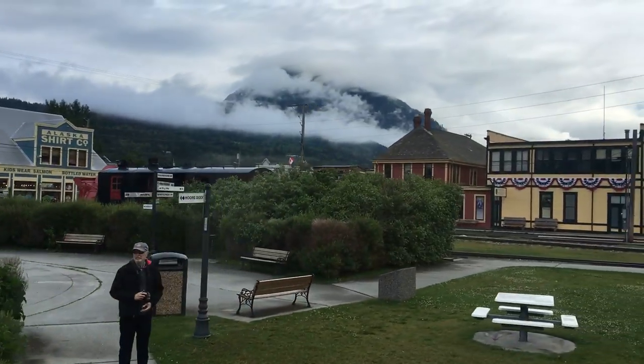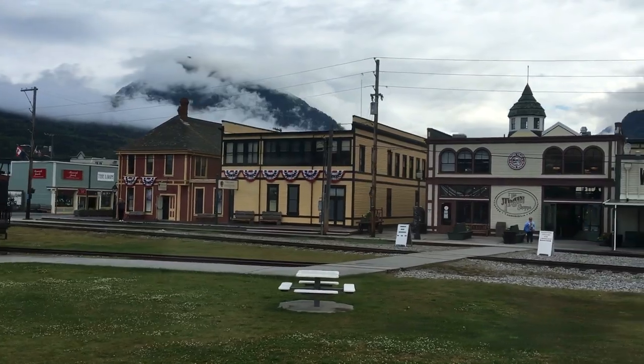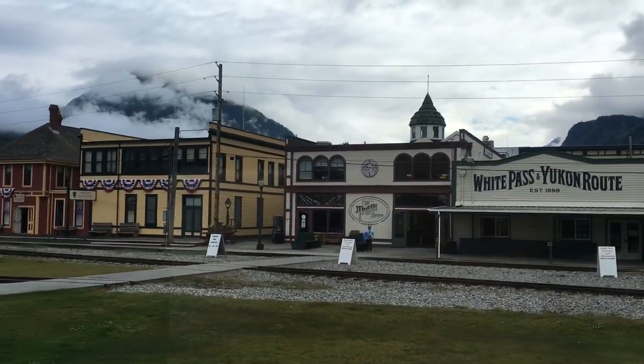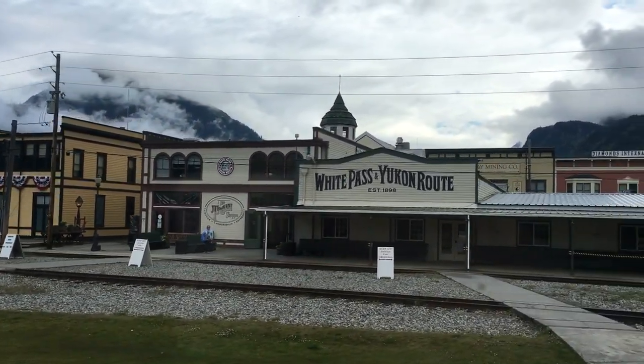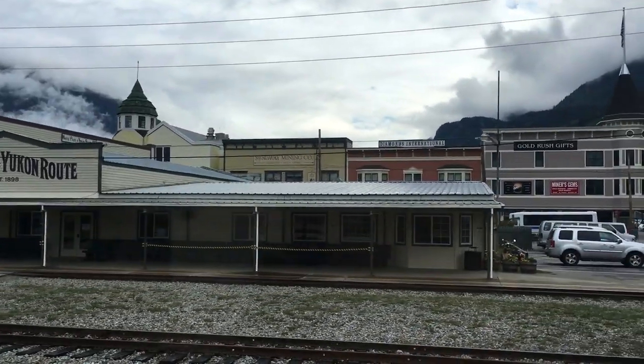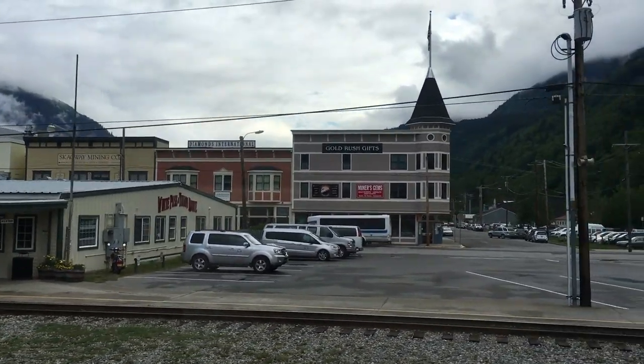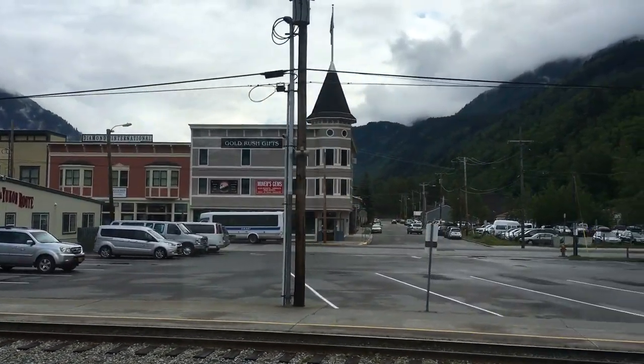Built in 1898 during the Klondike Gold Rush, the White Pass and Yukon Route is an engineering marvel. Today we're going to climb an elevation of about 3,000 feet in just 20 miles and take in the views of the mountains, the glaciers, gorges, and waterfalls.